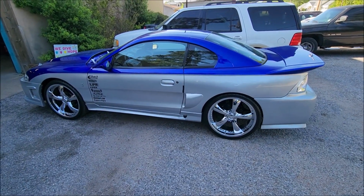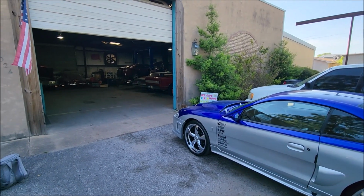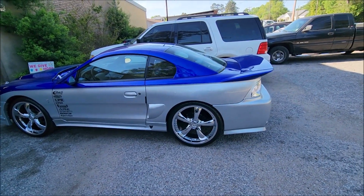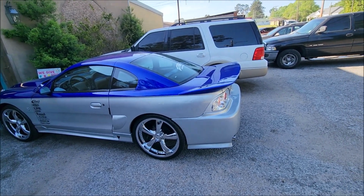Starting the process on my Mustang with the shop, my favorite shop to use. If you've been following me, you know that I brought T-Bird 5.0 down here one time and they helped me put a header bolt in.